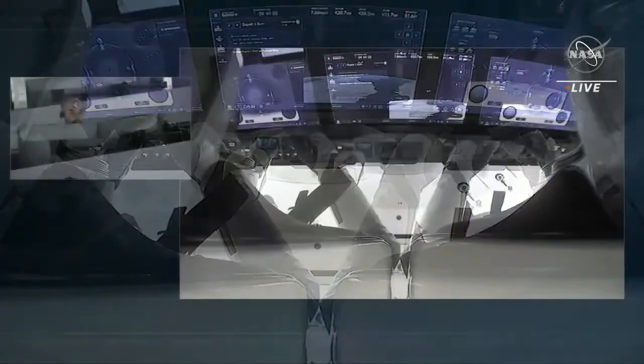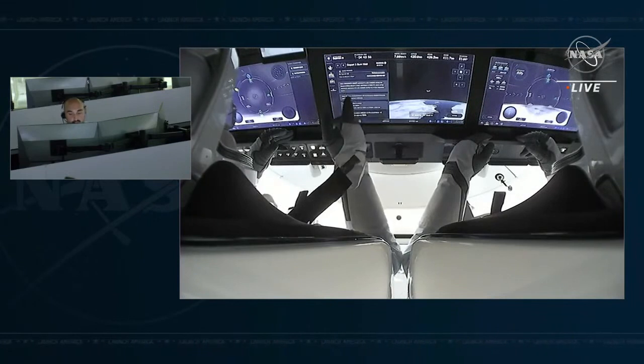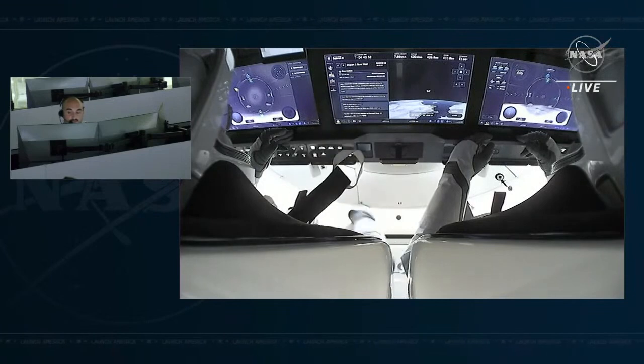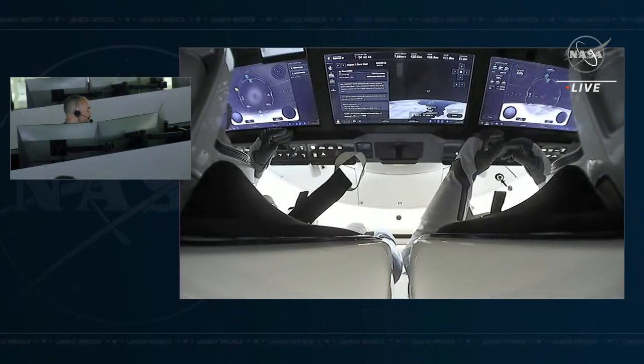Freedom, SpaceX on the big loop, depart burn 1 nominal. At this time, you are go to doff suits per procedure 4.012 if desired. If you do take the suits off and stow them, we ask that you stow with visors closed. And finally, a reminder that the big loop will be deactivated following Dragon's exit from the approach ellipsoid.